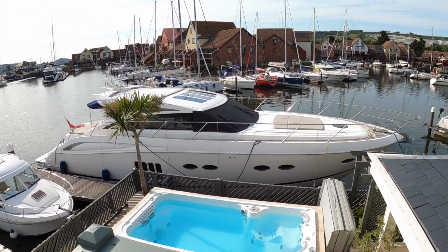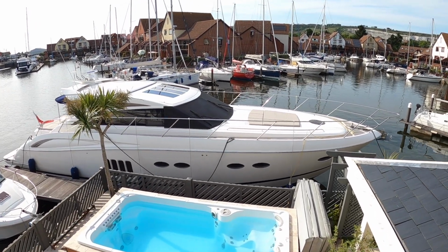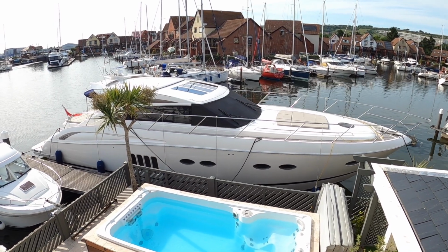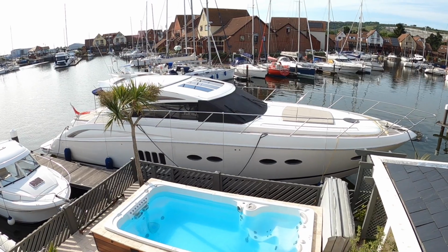The boat you can see behind me is a Princess V62. It's a 2010 example, and there are two reasons why I want to show you this boat. The first is because, as you can see, it is absolutely gorgeous. And the second reason is because it is absolutely fantastic. I really like this boat, so I'm going to give you the full tour.